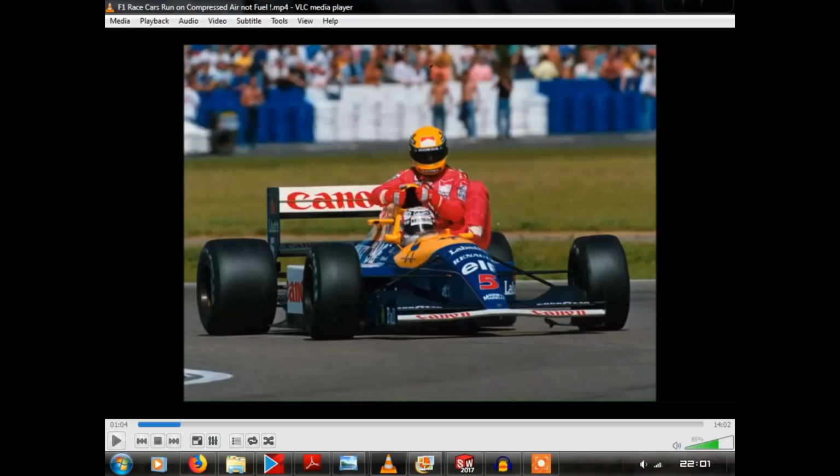So basically what he's saying is, I can't see how they fit this much fuel into these cars, therefore they must run on no fuel whatsoever and then run on compressed air. Alright, so air has been sucked in through this intake here and these intakes on the side, but what's doing the compressing, you muppet?